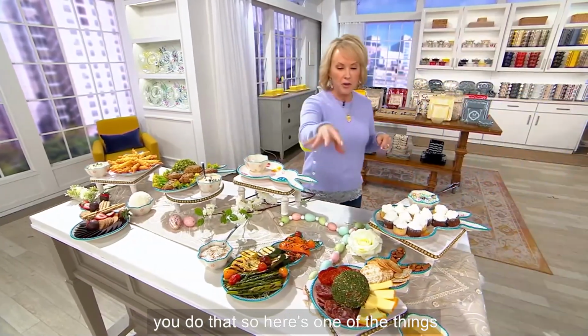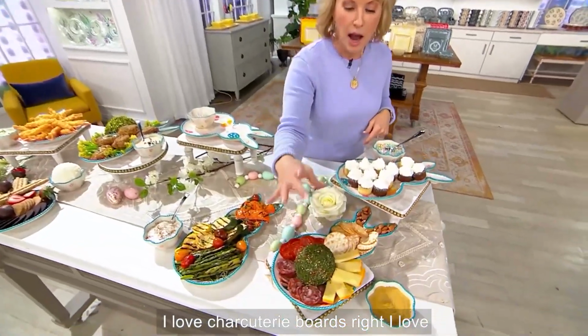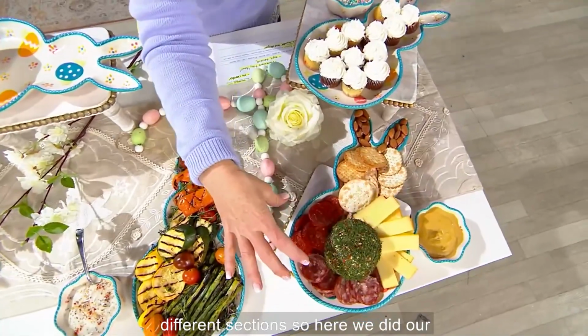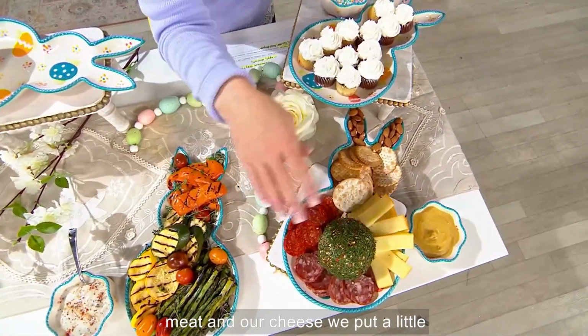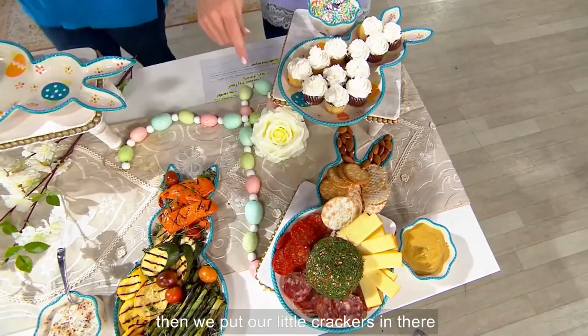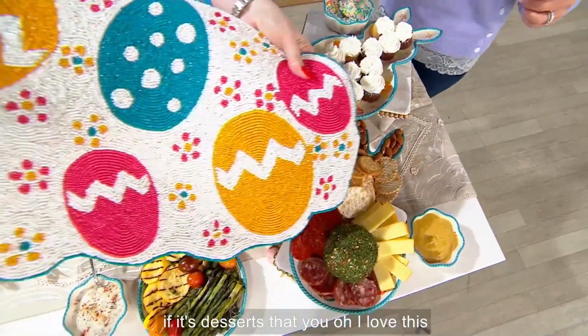I'll do that. So here's one of the things I love, charcuterie boards, right? I love being able to, because you have that nice center, you're able to have 3 different sections. So here we did our meat and our cheese. We put a little dipping sauce in the little ramekin, and then we put our little crackers in there. If it's desserts that you, I love this.